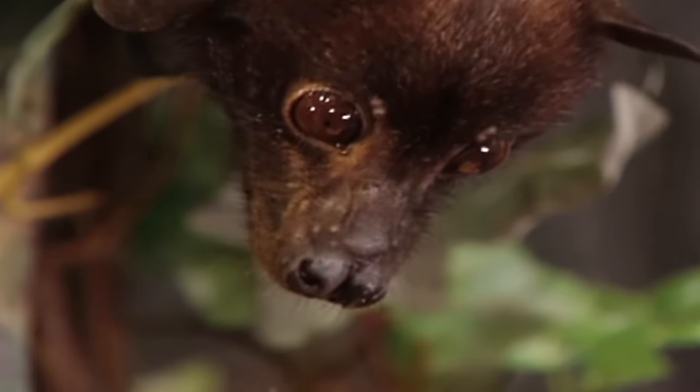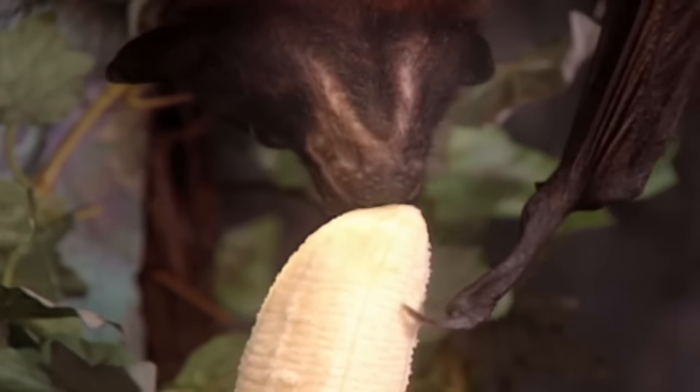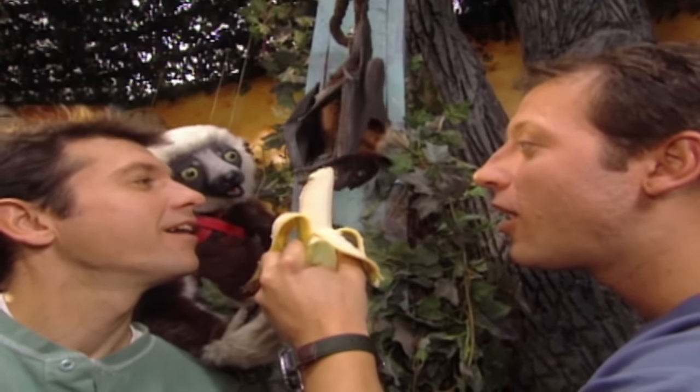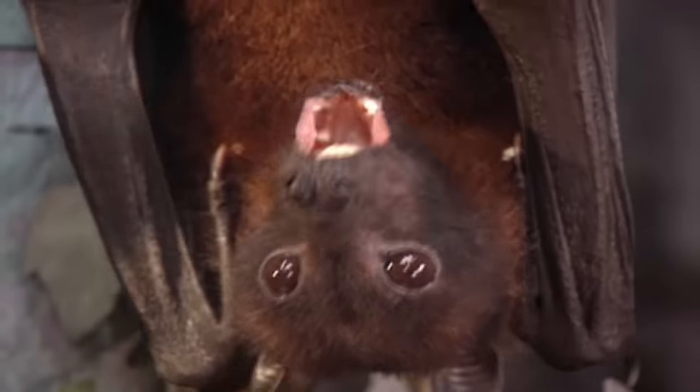All right, next up, bananas. Let's see what happens here. Using the finger to take a piece off. Oh, wait, forget about breaking off little pieces. He's going for the whole banana. Wow! Boy, he's gonna get really gloopy.